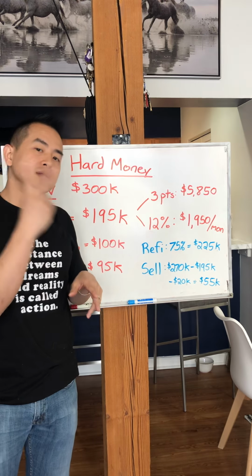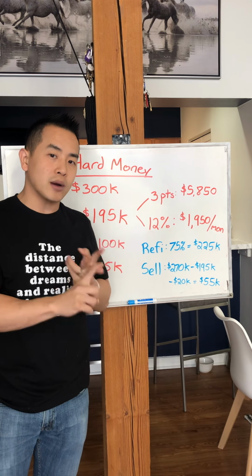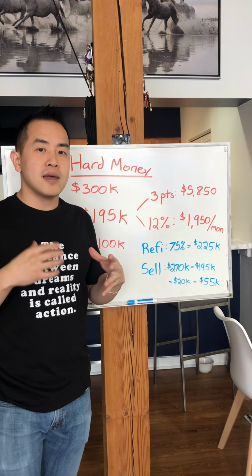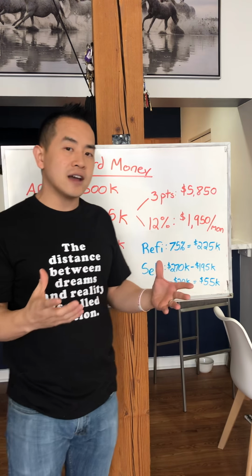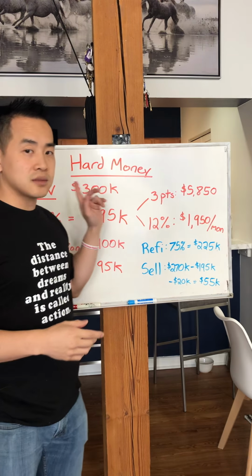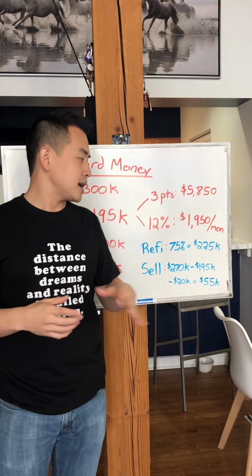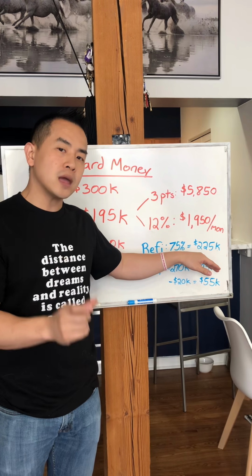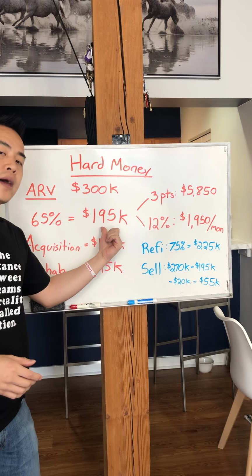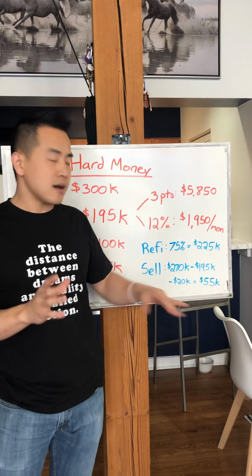So 2 ways to exit the hard money is to either refinance with a bank or sell the property. So we'll look at refinance first. If you go to a bank and the bank says, we'll give you 75% loan to value, they're going to send out their appraiser. They're going to see that the building's worth $300,000. They're going to refinance you at 75%, meaning the bank will give you $225,000. You take that $225,000, you pay back the $195,000. Now the hard money's gone, so now you only have the mortgage.